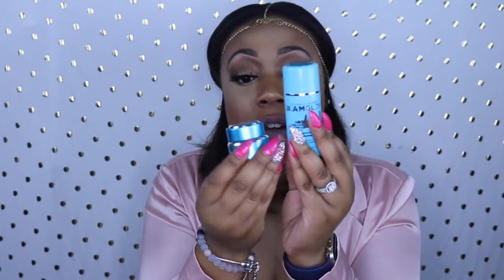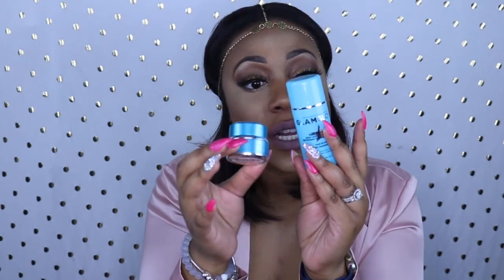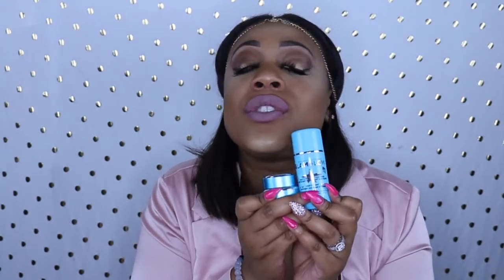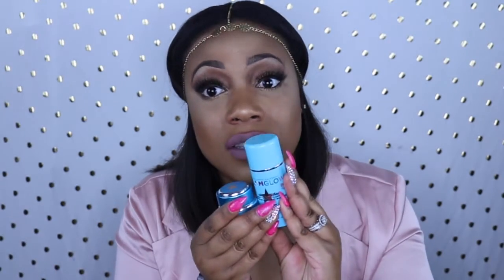The next thing is the Glamglow Thirsty Cleanse Daily Hydrating Cleanser Mud to Foam. I love this stuff. In conjunction with these, this is the moisturizer, and this is the actual cleanser. On those days where your skin is feeling so dry and so flaky, this right here is awesome.